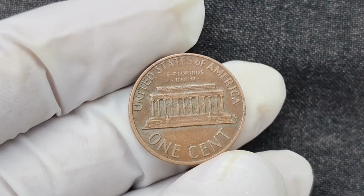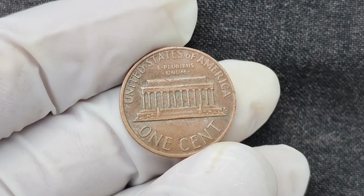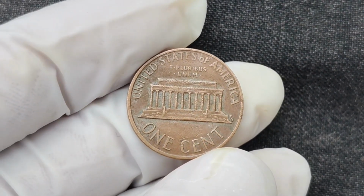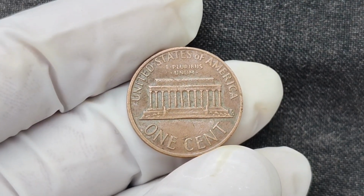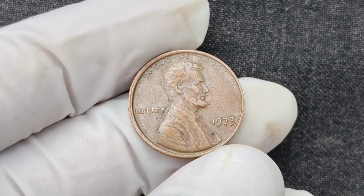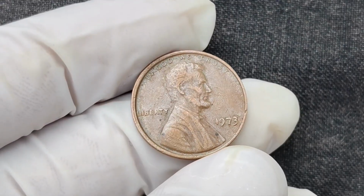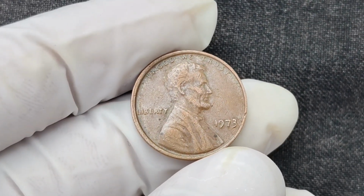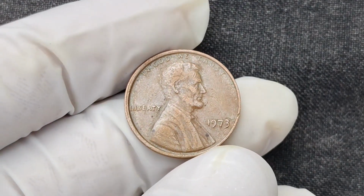Now, let me tell you a quick story to bring this all home. A few years ago, I found a jar of pennies tucked away in my grandma's attic. I was sure I'd struck gold. Okay, copper. I spent hours combing through them, checking dates and mint marks. Turns out, most of them were worth exactly 1 cent. But you know what? It sparked my interest in coin collecting. And that's how I learned about gems like the 1973 no-mint mark penny.